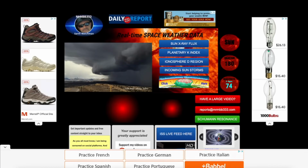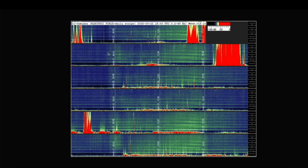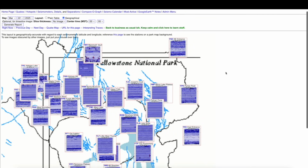Coming over here to the homepage of the website, looking at the GOES X-ray flux. Pretty quiet the last 72 hours. Saw a small M-class solar flare, but nothing major going on. There was a minor geomagnetic storm here in the last 24 hours that did spark a few auroras. I mentioned earlier about the activity in the Schumann resonance. Still have a few power outages in Nebraska, nearly 15,000, but they're slowly but surely literally getting people back online. There was 133,000 customers offline.